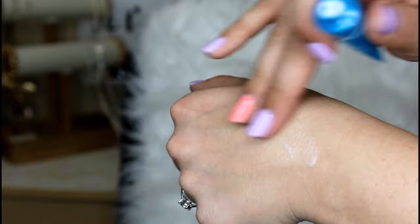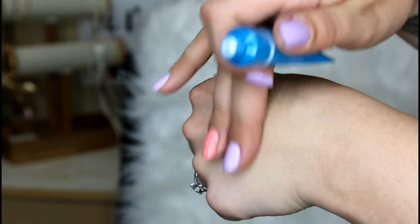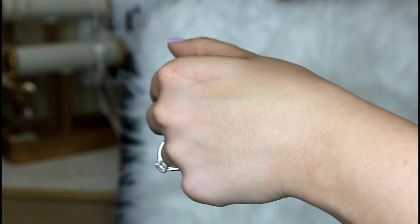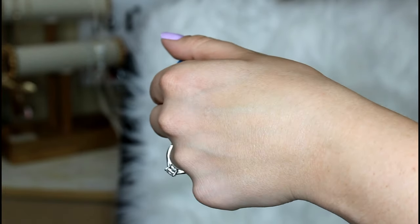There is literally no greasy feeling at all. Like, at all with this. Nothing. I was so shocked. I kept touching my face, and I'm like, are you kidding? Like, when's it going to happen? I didn't put any makeup on because I really wanted to see what would happen.